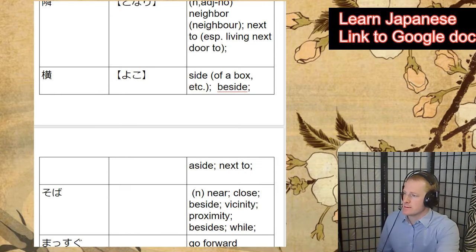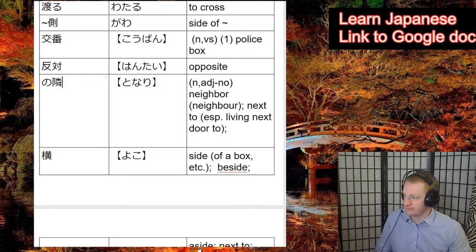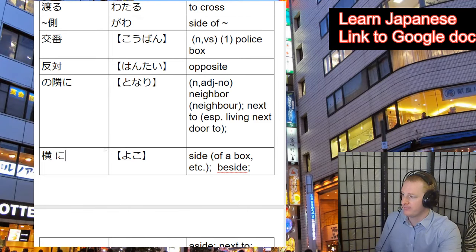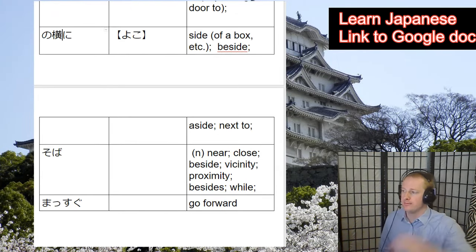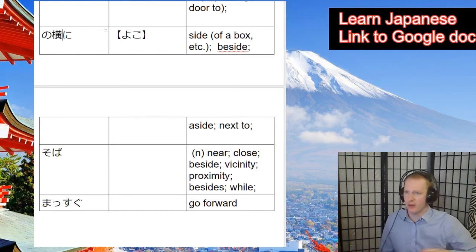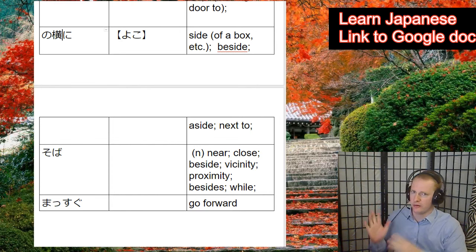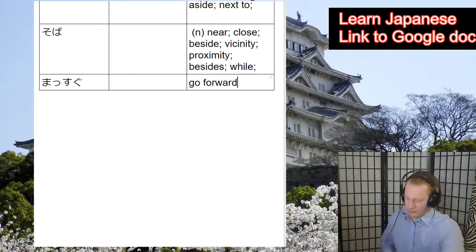And notice we often have no and ni with a lot of these. No tonari ni, no yoko ni, nantoka arimasu. Anyway. Yoko. So this is like the side of something. And we have soba. This is kind of close. Now, a lot of people say, oh, do you mean noodles? Well, yes, soba is also noodles, but soba is both noodles or close to. Approximately. Masugu.